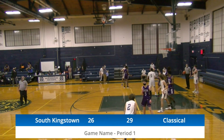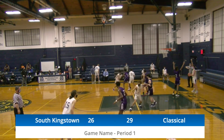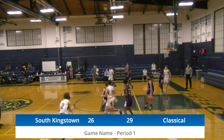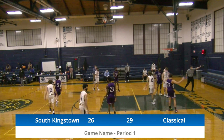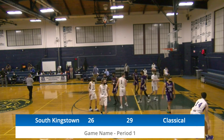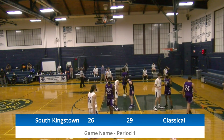Classical coach not happy with the call, but did not have the best view on that call. All right, Jedson inbounds to Holy. Holy's going to try to go right to the rack, loses the ball, but it hits off of Del Judas again. That is the 4th or 5th time in the last 3 minutes it's hit off Del Judas. That is remarkable.